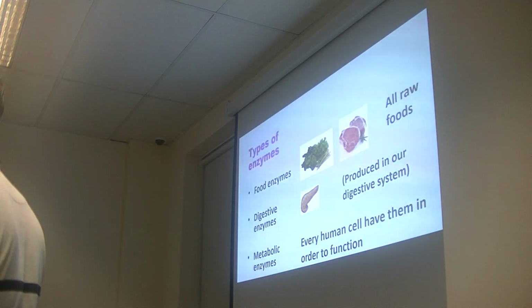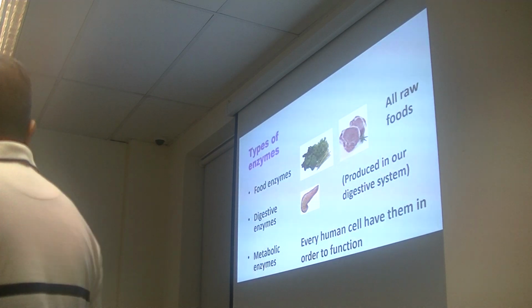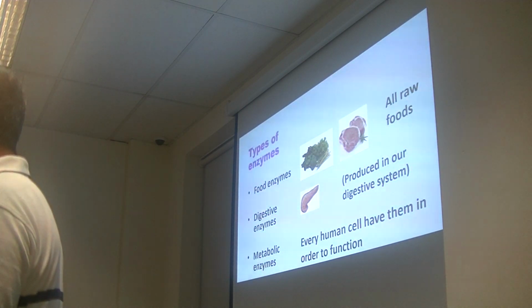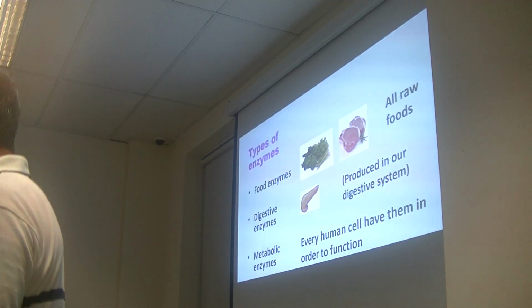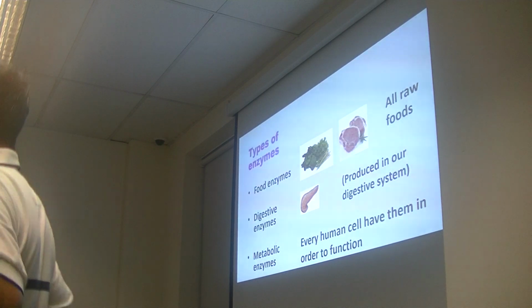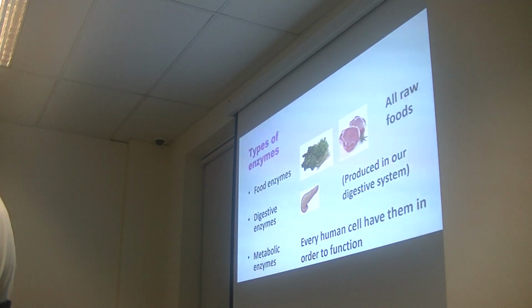Destroy it. So the food becomes enzymeless. Therefore you have to come up with your own enzyme, and your pancreas has to work very, very hard. When the pancreas has to work very hard, it becomes bigger in the percentage of the body. Our human pancreas is bigger than all the animals in the world, because other animals take raw food, and so they no need to produce a lot.